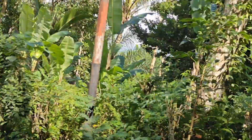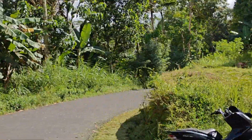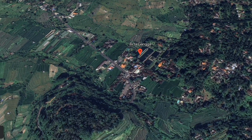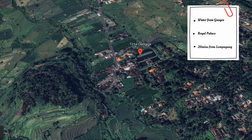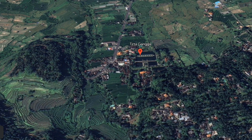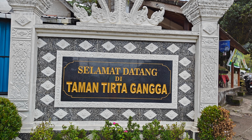After getting down from the Lempuyang Temple, our next visit was to the Tirtagangga temple. Tirtagangga means water from the Ganges in Indonesian. Ganga here is not a river like in India, but it's a royal palace east of Ubud. It has a large and grand water palace with steps to enter.